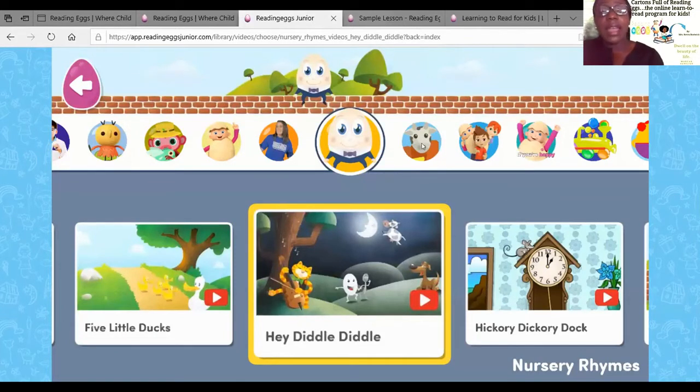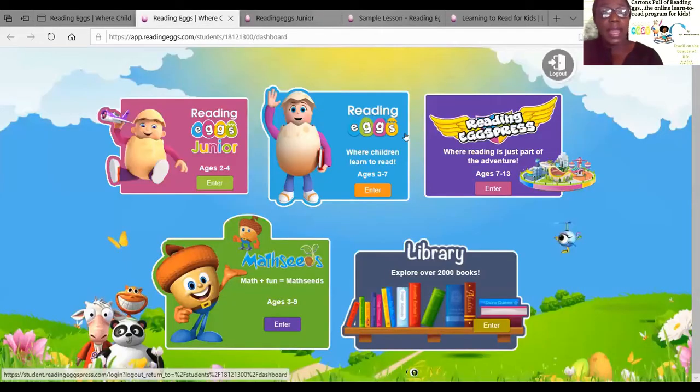Now, when we come out of Reading Eggs Junior and go into Reading Eggs, I will go back to the main page and I will go right here where it's saying I can enter Reading Eggs.